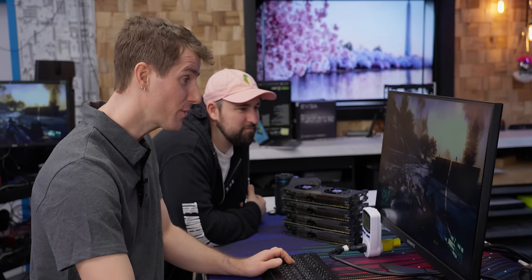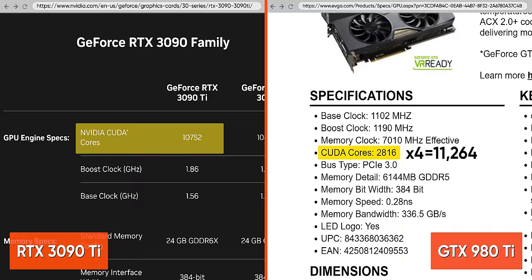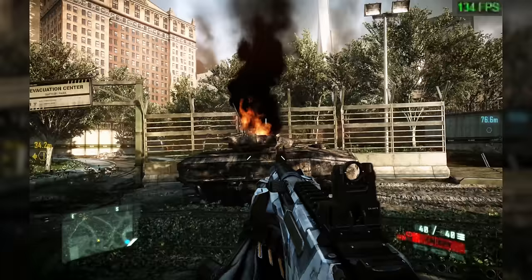Vance, can you look it up, please? Sure. He tries so hard. As it turns out, the total number of CUDA cores is not that dissimilar, with this having about 10,700, and our 4 980 Ti's totaling around 11,000. Does it maybe make sense that the performance is about the same?